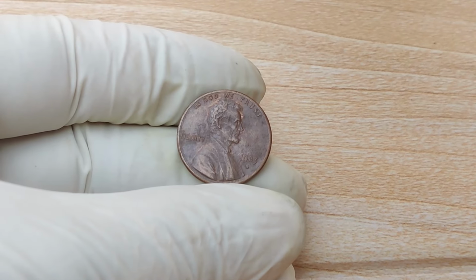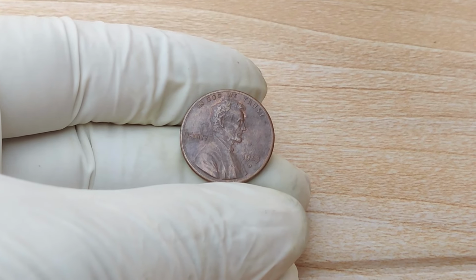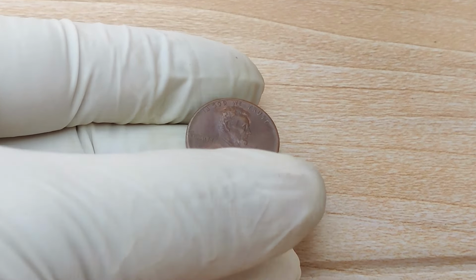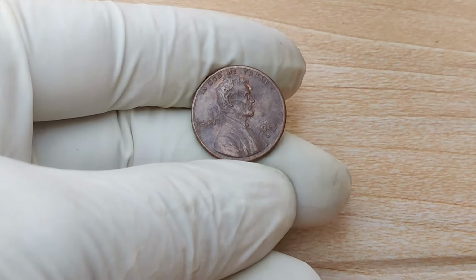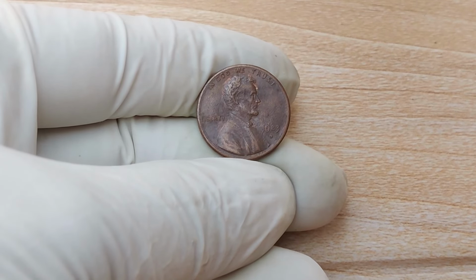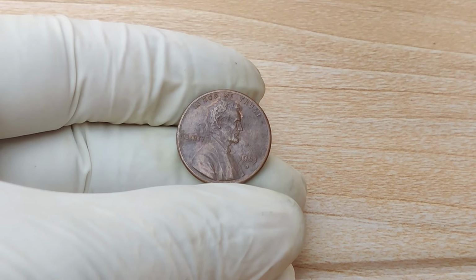mint mark penny. Now, what makes the 1983 D mint mark penny so special? This penny was produced at the Denver Mint during a period of significant change in the U.S. coinage system. In 1982, the United States Mint transitioned from using 95% copper to a copper-plated zinc composition for pennies. This change was made due to the rising costs of copper, and the 1983 D mint mark penny was one of the first to be made with this new alloy.